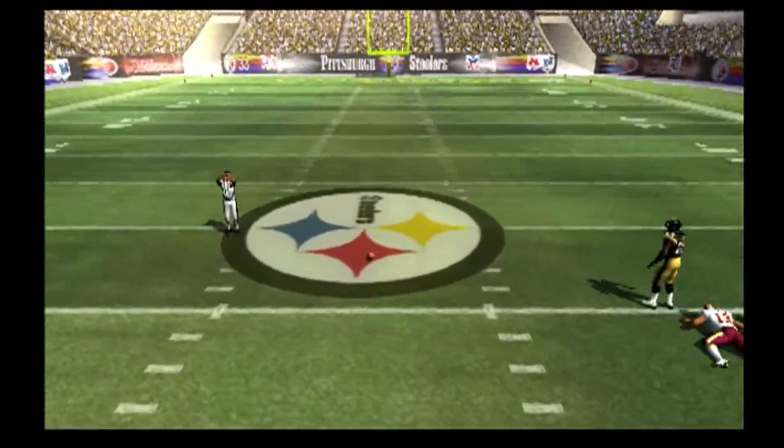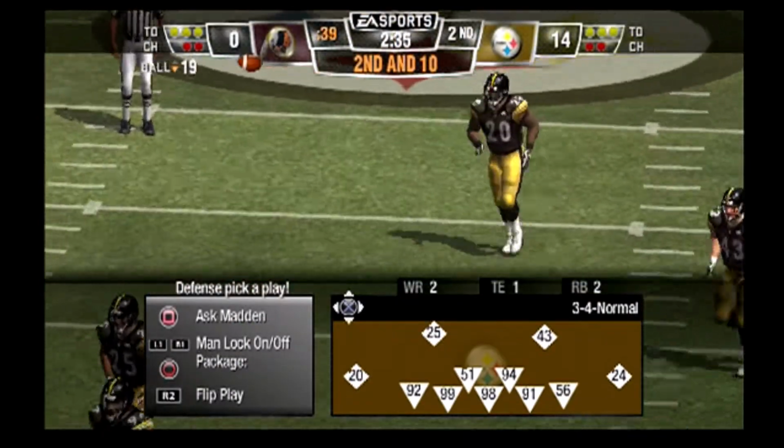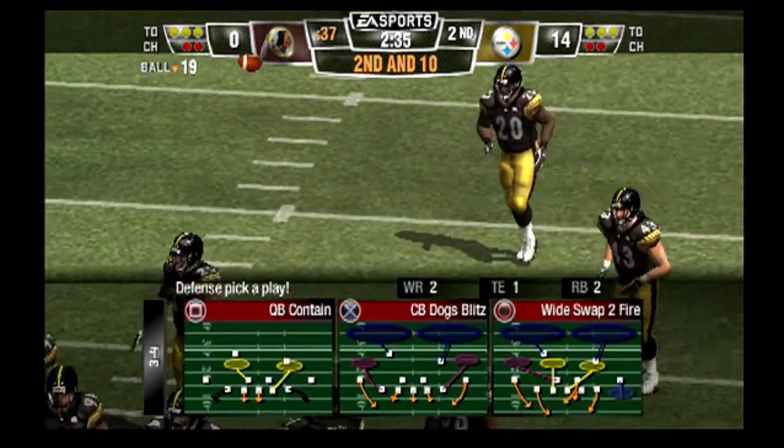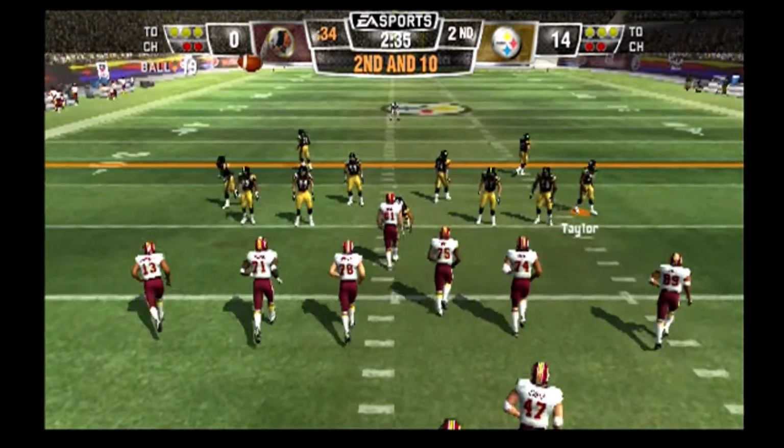Oh, and he has it go right through his hands. Armstrong was the intended receiver on the play. Call this defense here. Second and 10. Ball on the 19-yard line.